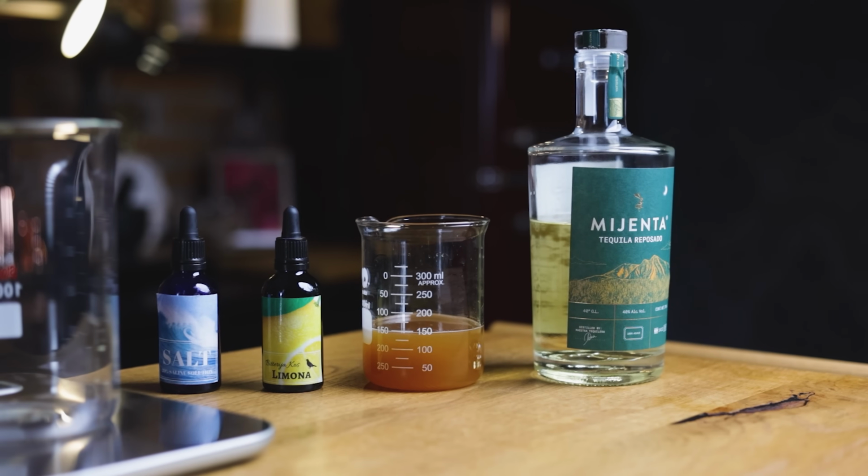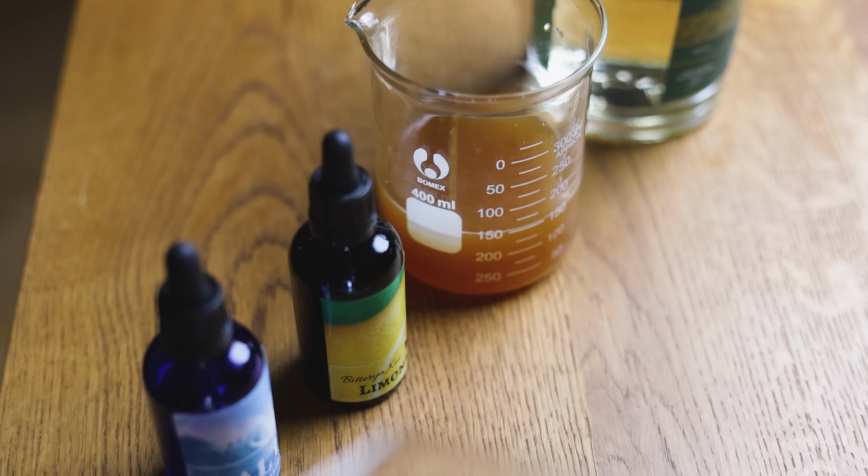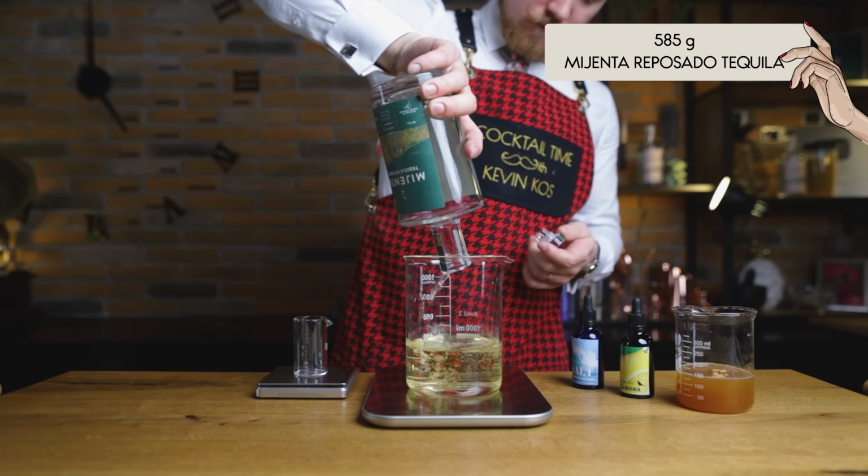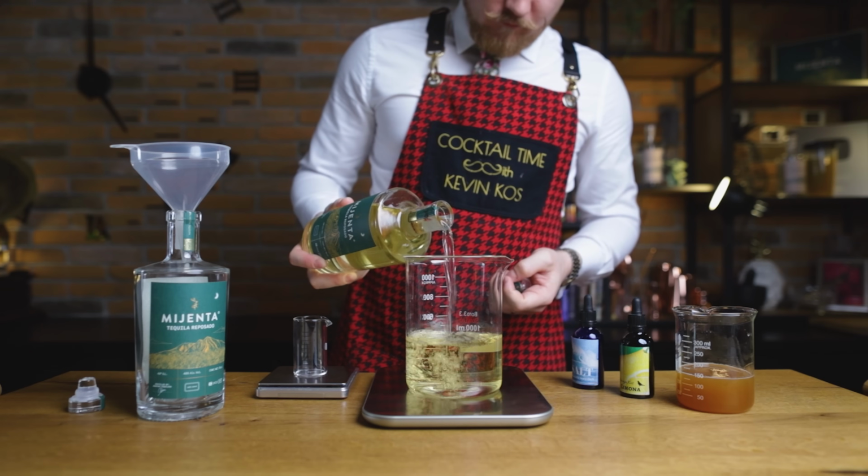I've got a few nice homemade blocks of ice ready, so I'll dilute the cocktail with that, meaning we're not adding water now. Start with the same bottle as before, Mijenta Reposado. This time we need 585 grams.